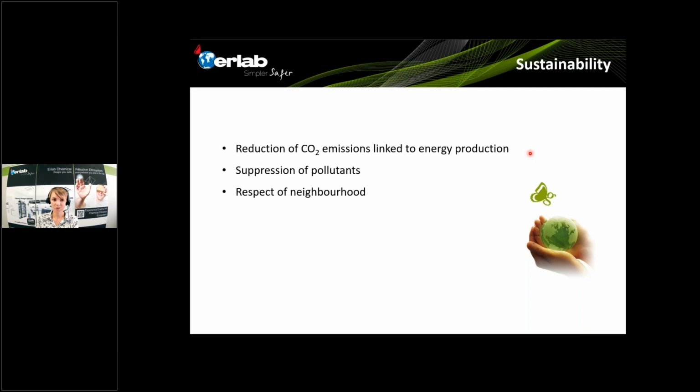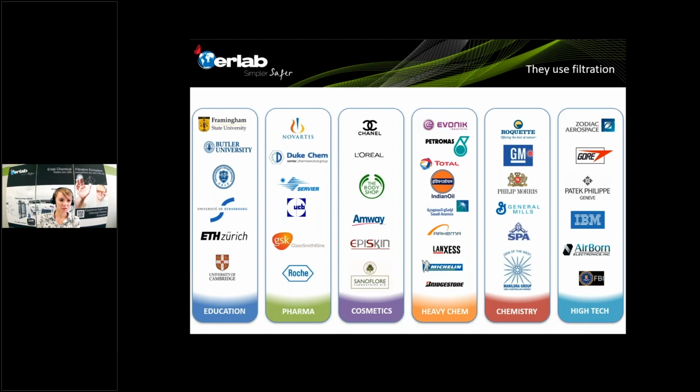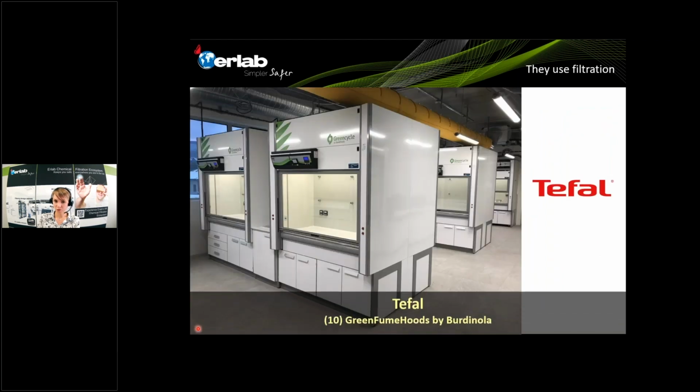I will now show you some of our projects that have been done using filtration technology. First of all, let me show you some customers using filtration in different segments. You see here that in education, pharma, cosmetics, heavy chemistry, chemistry and high techs, customers can use filtration. And to be more illustrative, you can see here some projects.